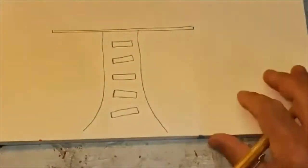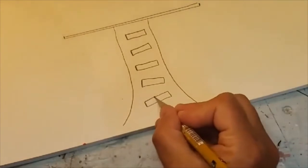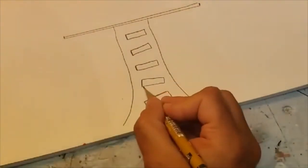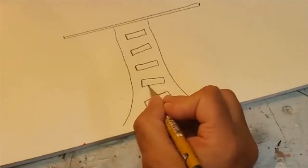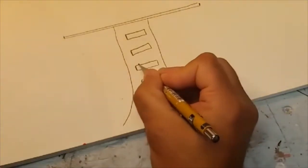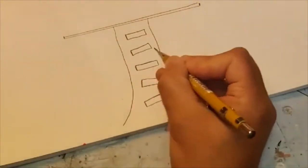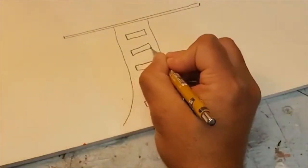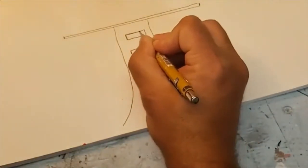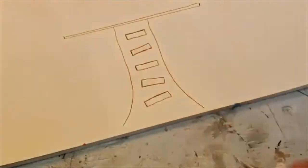And then we're going to darken the top. And let's darken the bottom of this board, because that's the part I can see. That's going to give it that look that it's popping off the tree. There.